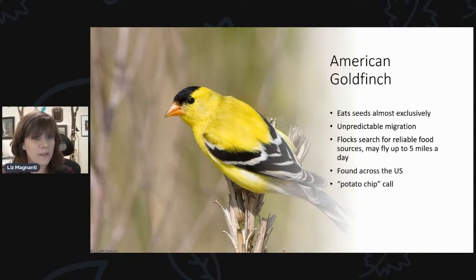If you've been getting goldfinches in your yard right now and they're singing, I know mine are just kind of sitting by the feeder and singing and singing and singing. They tend to have a very sing-songy song. And here's some versions of their call.